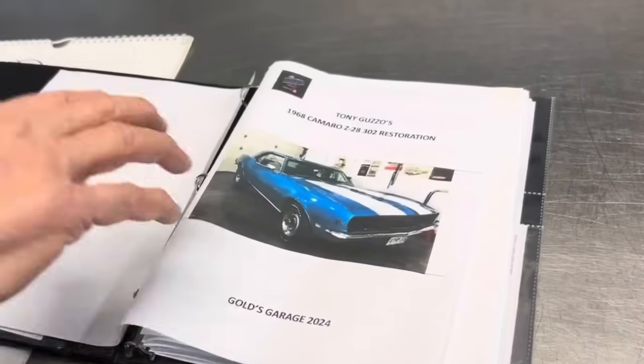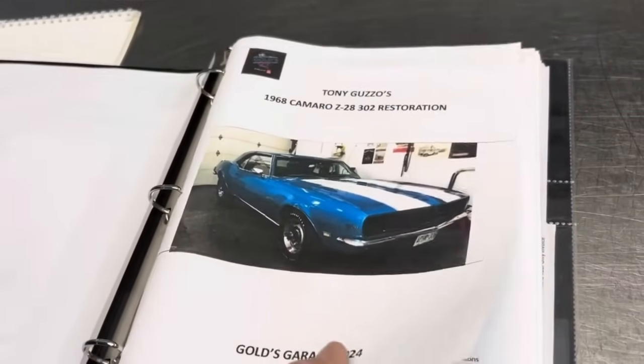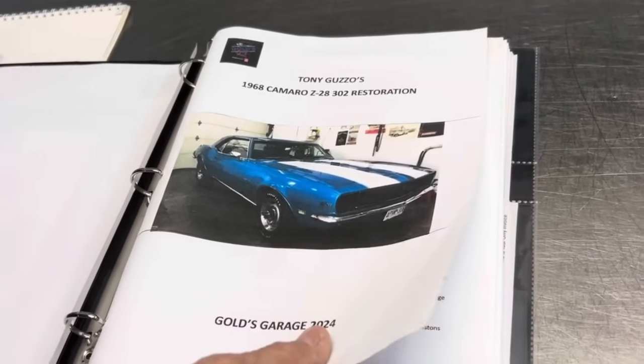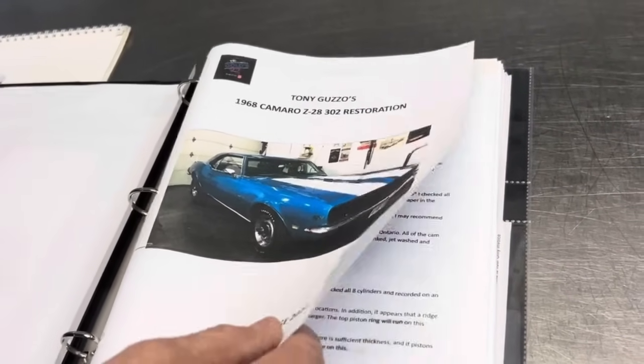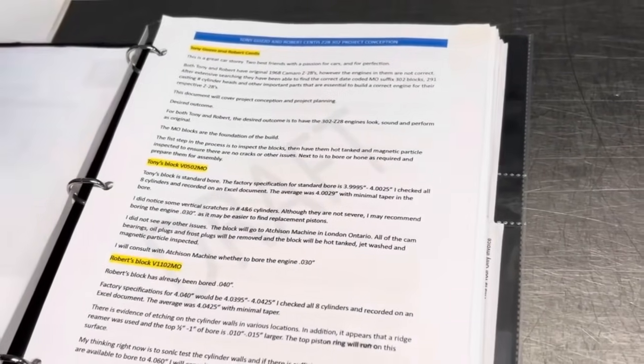So that's a picture of Tony's car, and if you've seen my car in the background before, you can see it's almost identical. It's hard to tell the difference between them actually, unless you really look at it. And that's Tony's car. So I always say plan, plan, plan.